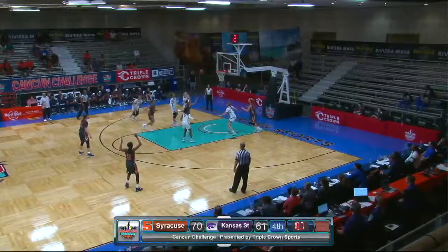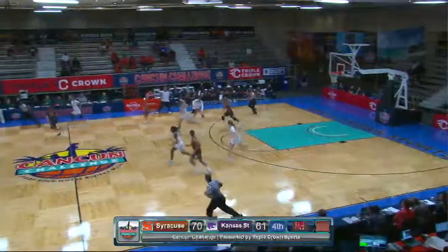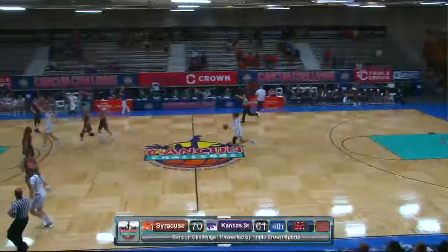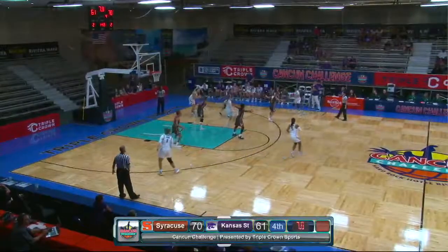Mangatahia driving to the left block, leans in on Ashley Ray, will miss the shot. The rebound falls to Savvy Simmons. No press here by Syracuse. Wildcats have the ball for the final 10 seconds. We'll hear from Jeff Binney in our postgame coverage.